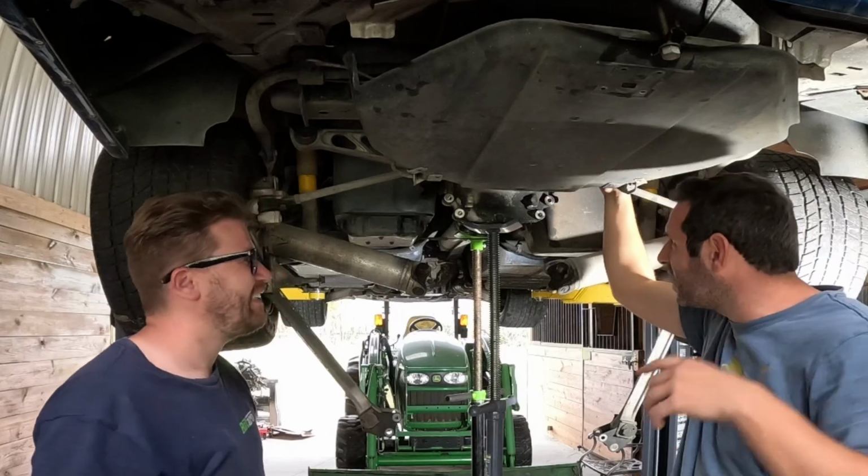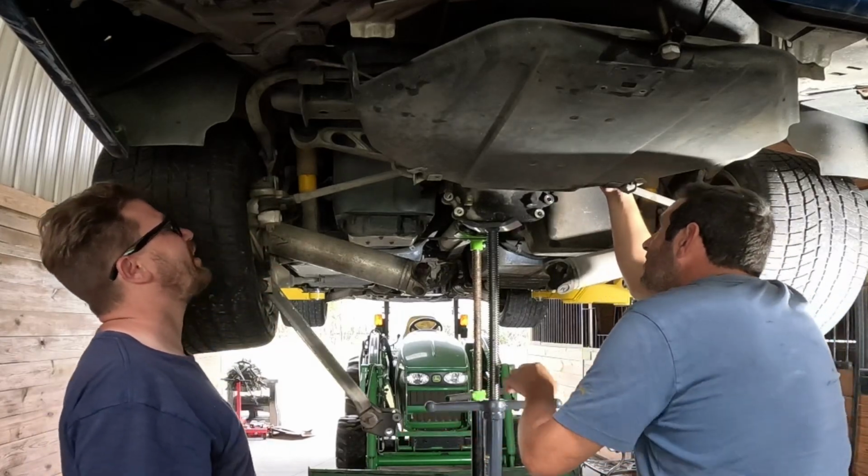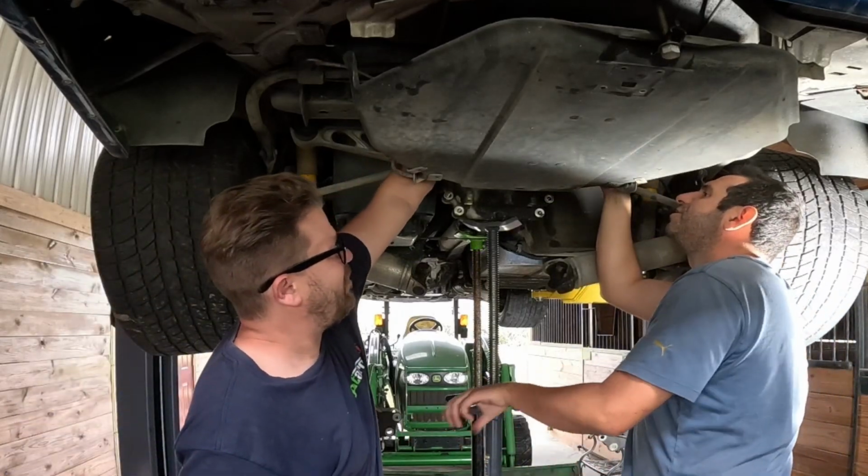All right, one more bolt, and then we're taking this out. We'll put one in my side, one your side. No, is there? I think I just see... Oh, there is two.